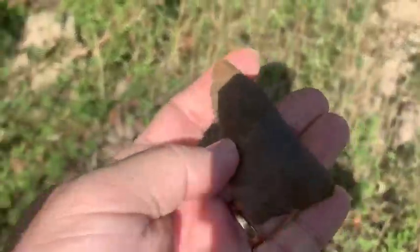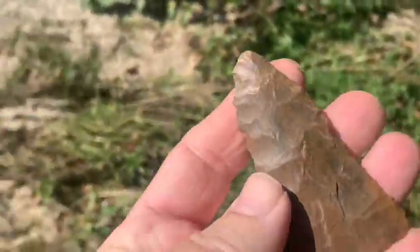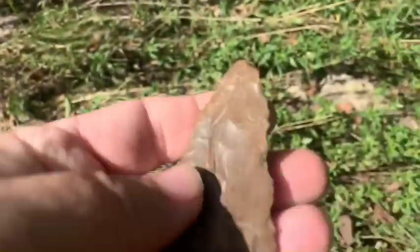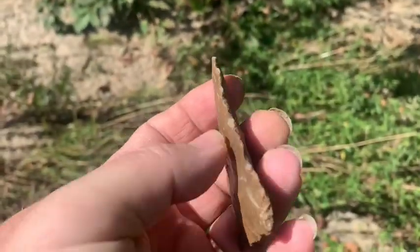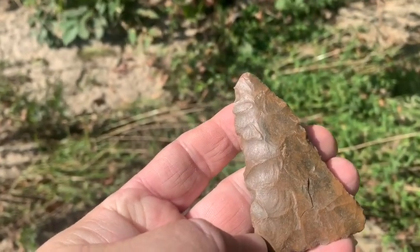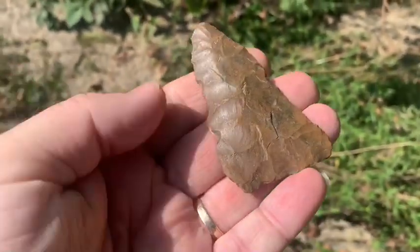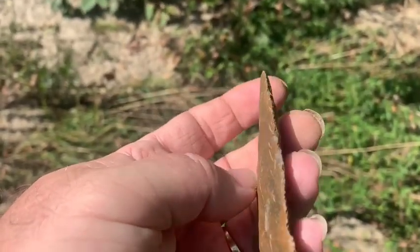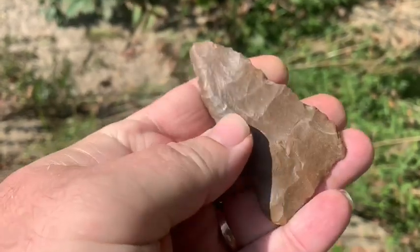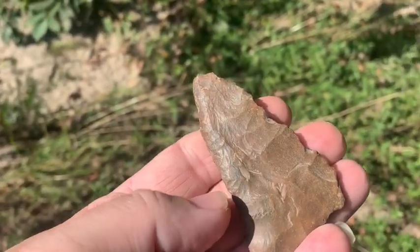Here's another, back in the same spot, retracing my footsteps, going a different way to see if I see anything. Anyways, here's my find that I found today. A little corner ding, but I think it may be a Cobb blade. Correct me in the comments if it's not.